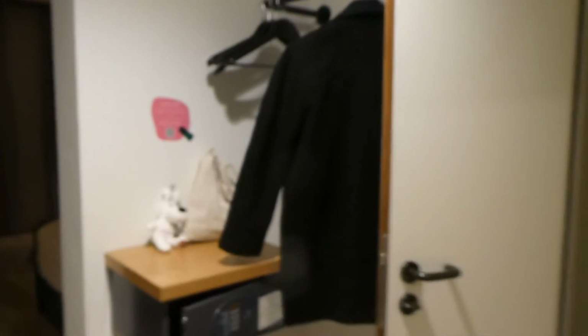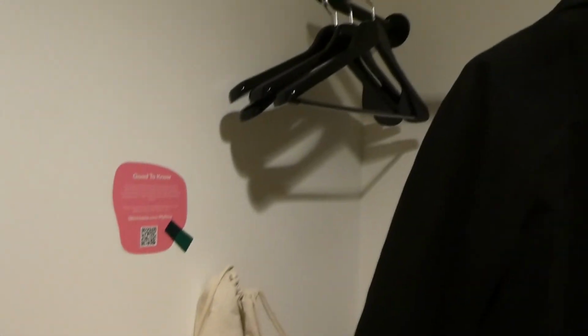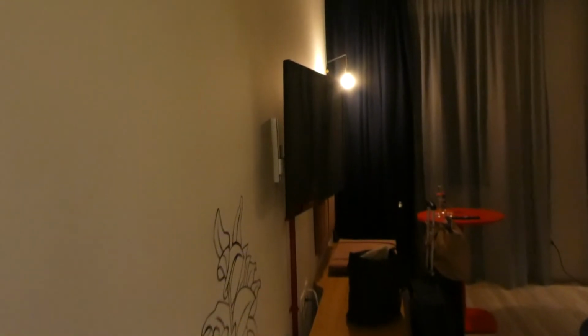So when you come in, you have Rebecca. She doesn't come with the room, just to say. There's a safe, a little hairdryer, some space to put your belongings, and then this is the sort of sink area and the bathroom. There's a power shower. Some cute little rubber ducks over there. And then if we come through here, this is the main event.